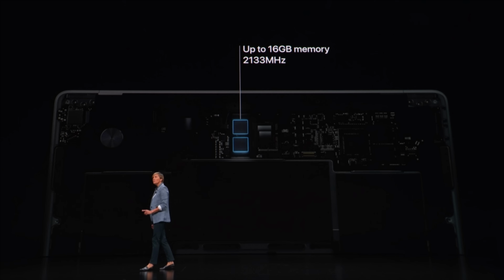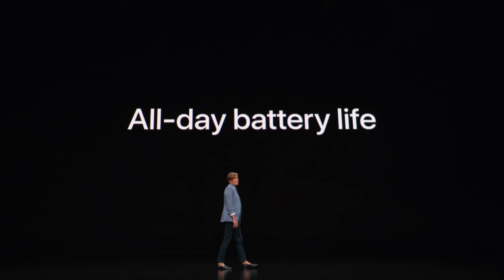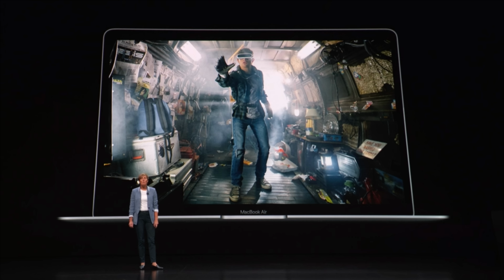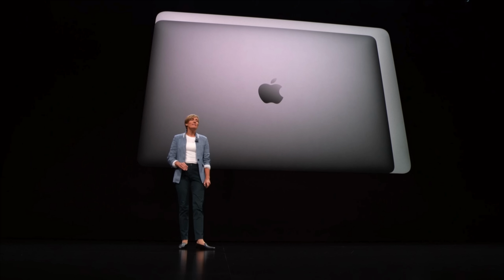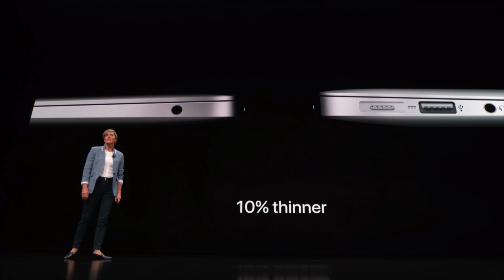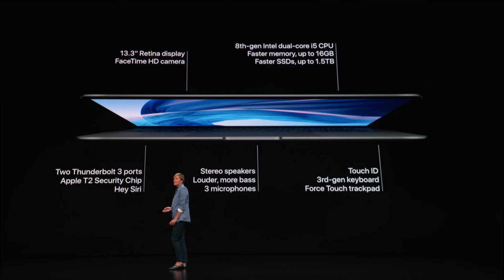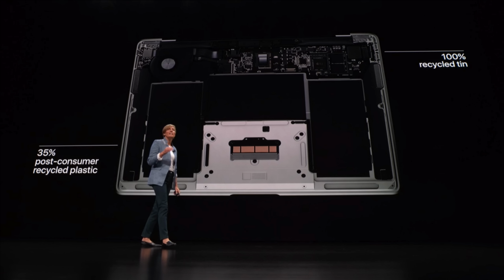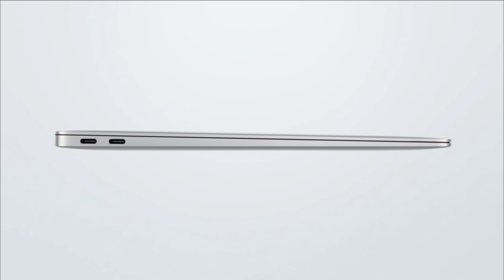It also does have the latest processors from Intel, the i5 8th generation, up to 16 gigabytes of RAM and up to 1.5 terabytes of storage. So understandably, Apple is holding back just a little bit here, so there's a clear distinction between this and the MacBook Pro. All-day battery life remains, and the most amazing part is that this is all in a smaller enclosure. It's 17% less volume than the older generation and 10% thinner. It really does look great.